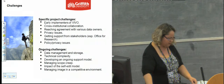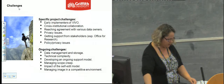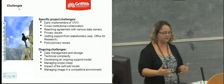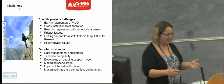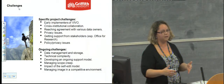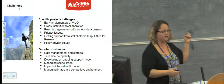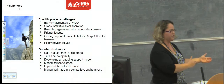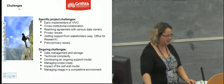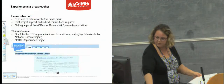So ongoing challenges are the research data management and storage. For example, we have issues of latency and timeliness, like when do you update and synchronise systems? And we also have an impact of a self-edit model. Because we exposed some data that hadn't been exposed before, some of it was found to be erroneous, and people wanted to change that, and we've allowed them to do that. So we have issues to do with that because they can edit some of the information in the hub and they don't have to change it in the source system, and that's a bit of a problem in terms of the source system having one data and the hub having another data. And that was actually a project board decision. So that's how that went.